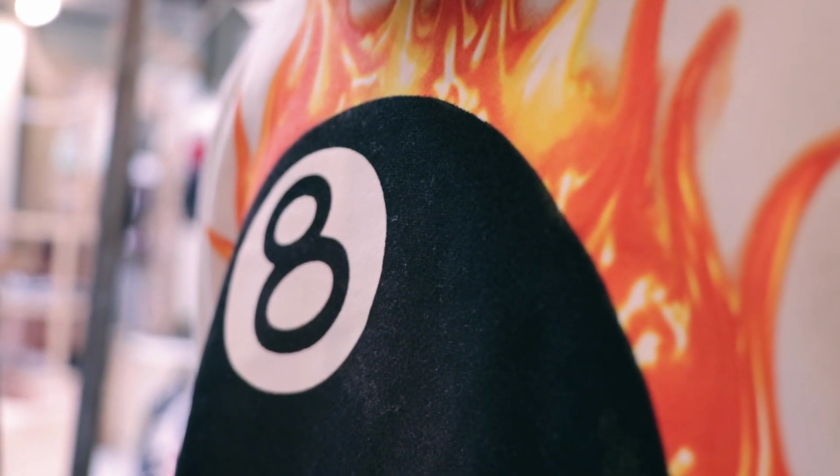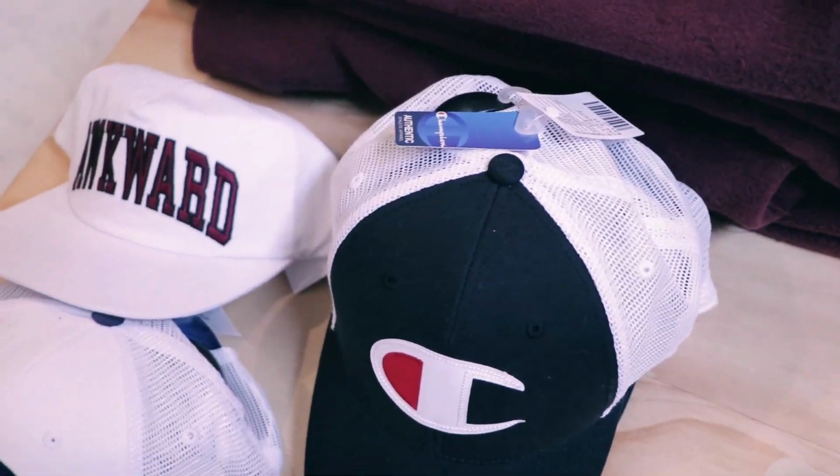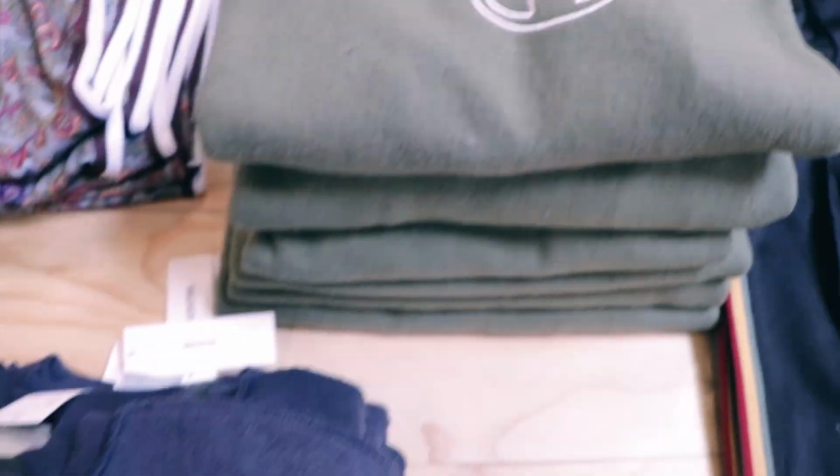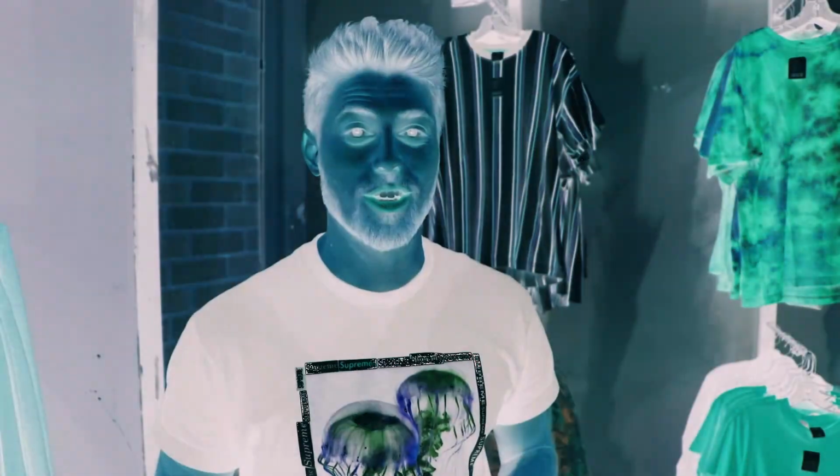Alright guys, so now we are in Urban Outfitters. This is the place you're going to want to go if you want the most stylish and trending pieces right now. Not only do they have super stylish and trending pieces right now, but they also have name brands like Adidas, Champion, Stussy, Fila, Calvin Klein, Tommy Hilfiger. They're going to have all the good stuff that you're looking for, all the in-trend brands right now. This is the place to be. And not only that, they have a crazy dope collection of graphic tees. Let me show you.